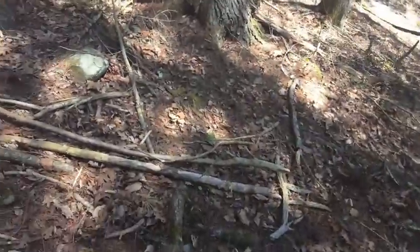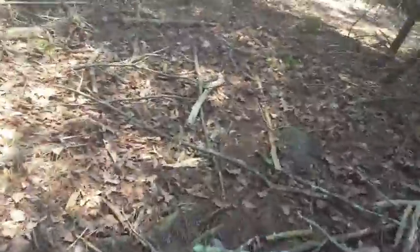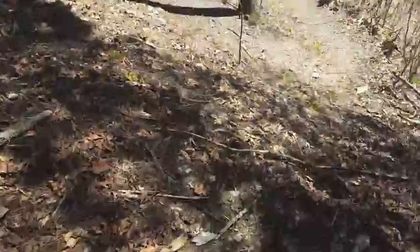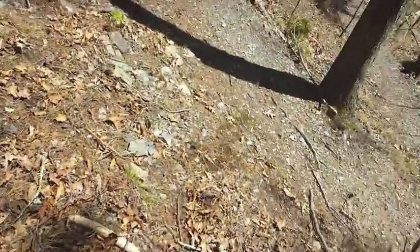Oh, looks like I came up the wrong area. Looks like the trail turns right there. I missed it and came up straight here. Looks like it goes to the right here. Yeah, here we go.